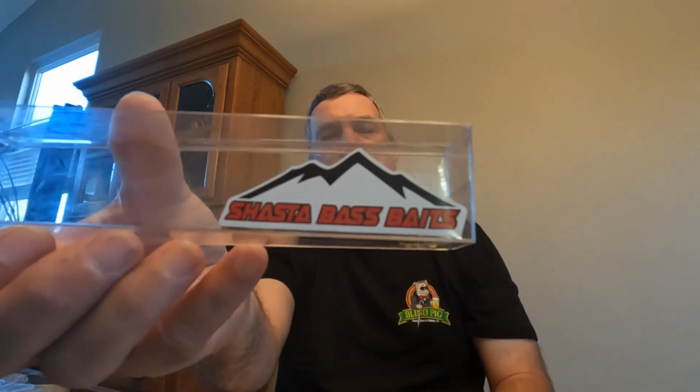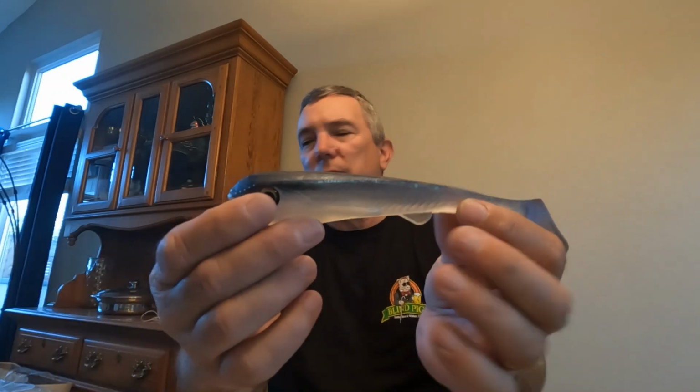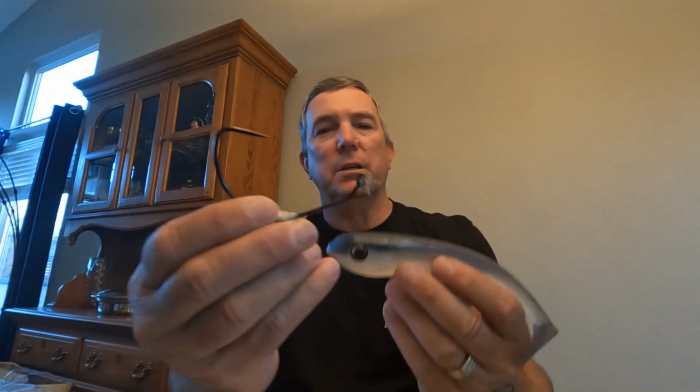Sunday, like I say, we got up to the tailings, we fished the trees. We had a good limit after that, so we went out by the big rock pile, and we're throwing these big swim baits. These are the Shasta bass baits, throwing it on a beast hook.